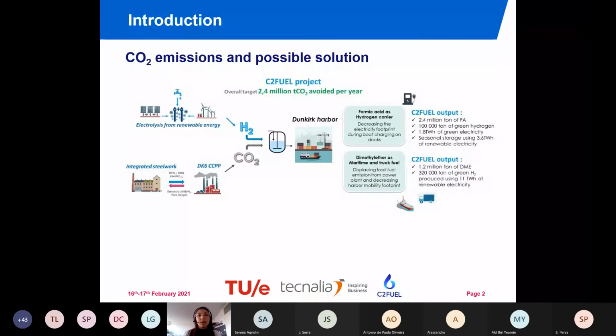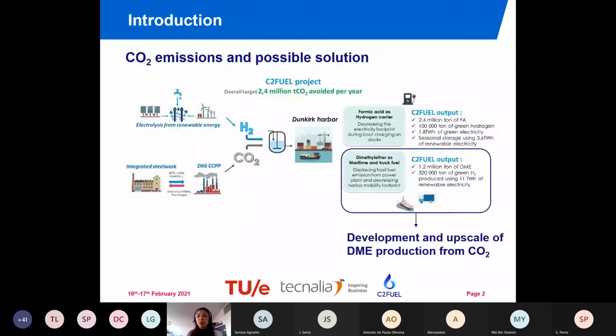The main target of this project is to avoid about 2.4 million tons of CO2 every year by proposing 2 different alternatives for CO2 recycling. And our role in this project in particular is to focus on the development and upscale of DME production from CO2 in collaboration with Tecnalia.